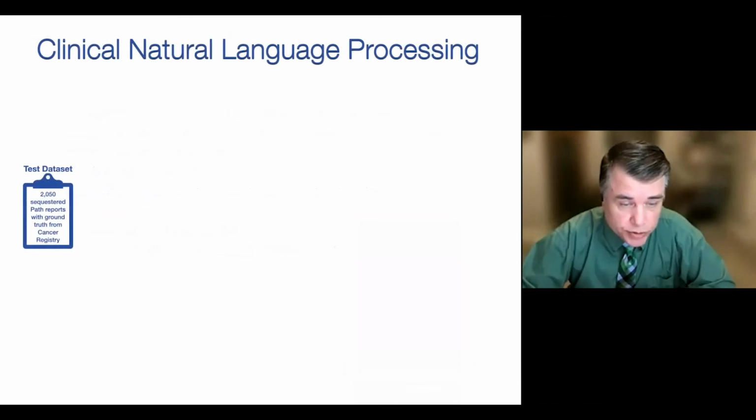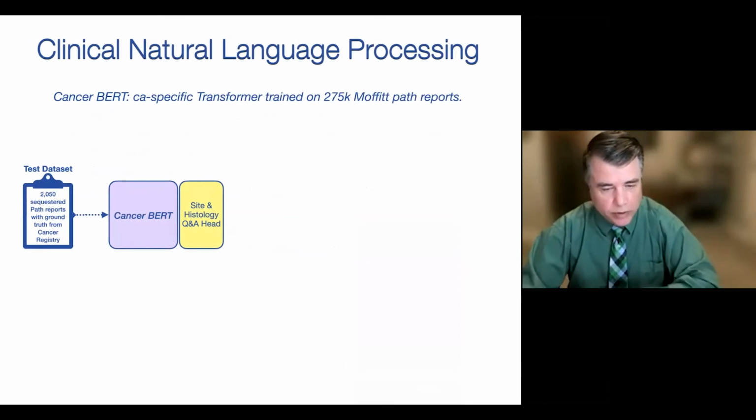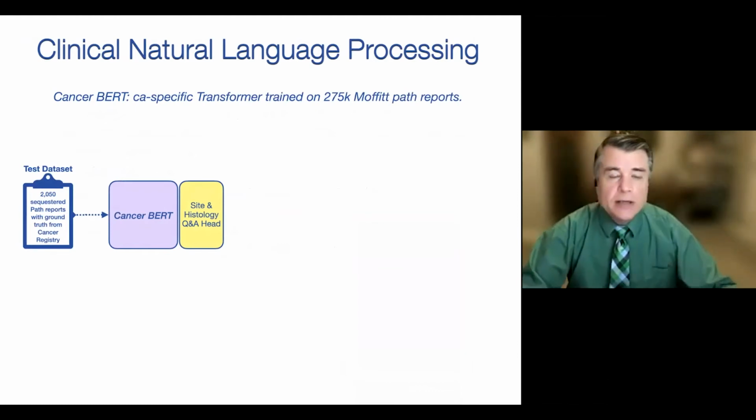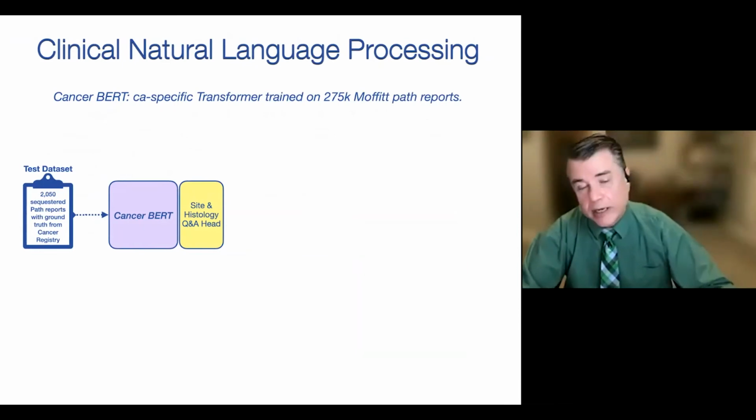And this is what the system looked like in the end. So we have our test data set, and the base language model, like I mentioned, was trained on almost 300,000 Moffitt path reports. I don't have to do anything; it's completely automated. It's that mask a word and try to predict the missing word. And that forces Cancer BERT to learn about the specifics of the language and the syntax in pathology reports and the acronyms and things like that.